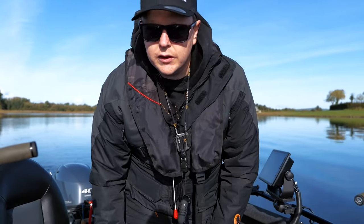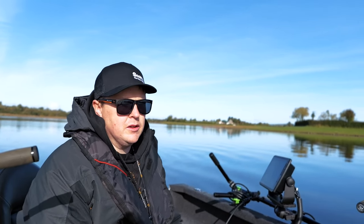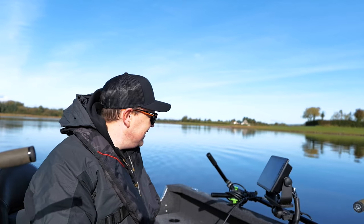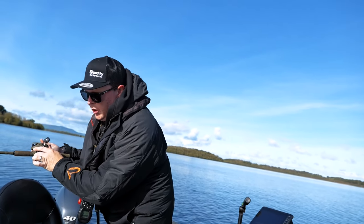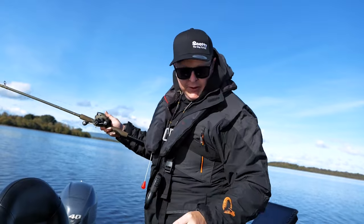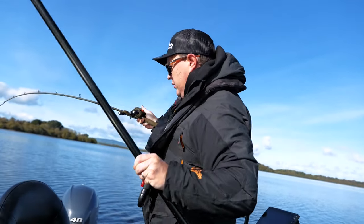Covering lots of fish on the fish finder there. So I really hope we can pluck something from there. The pike should be around the bait fish. But unfortunately that's not always the case. This might be good enough fish, lads. Might be good enough fish.